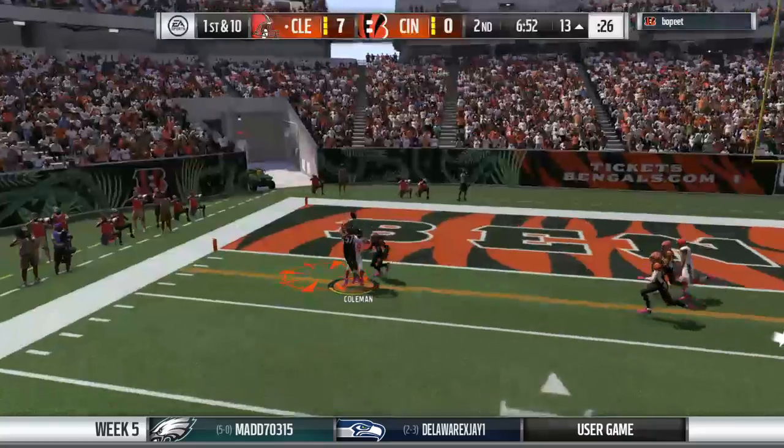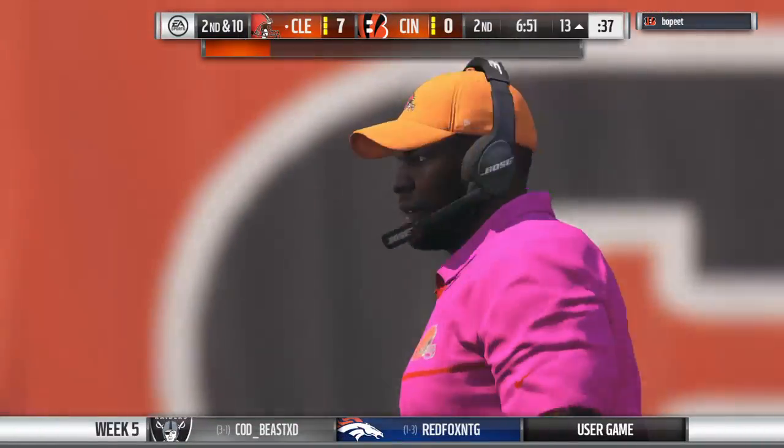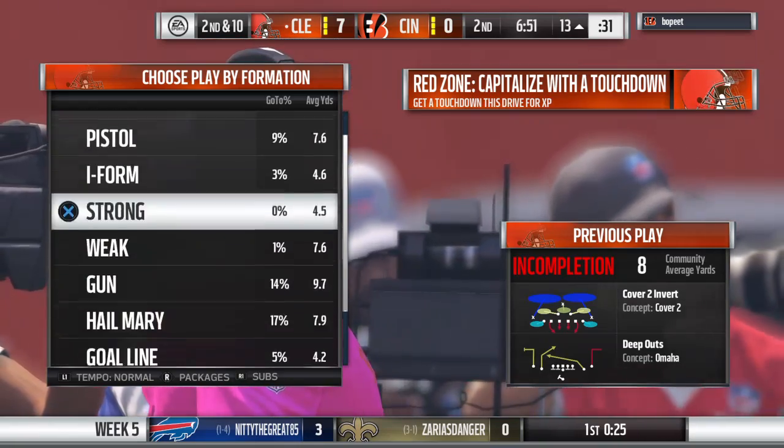We got down to position. We were able to be in position to score. Let's go ahead and attack again. Continue to have that kind of confidence. Not worry about the one play that didn't allow them to get into the end zone. And this time they'll be trying to get it into the end zone. We'll see what they do.